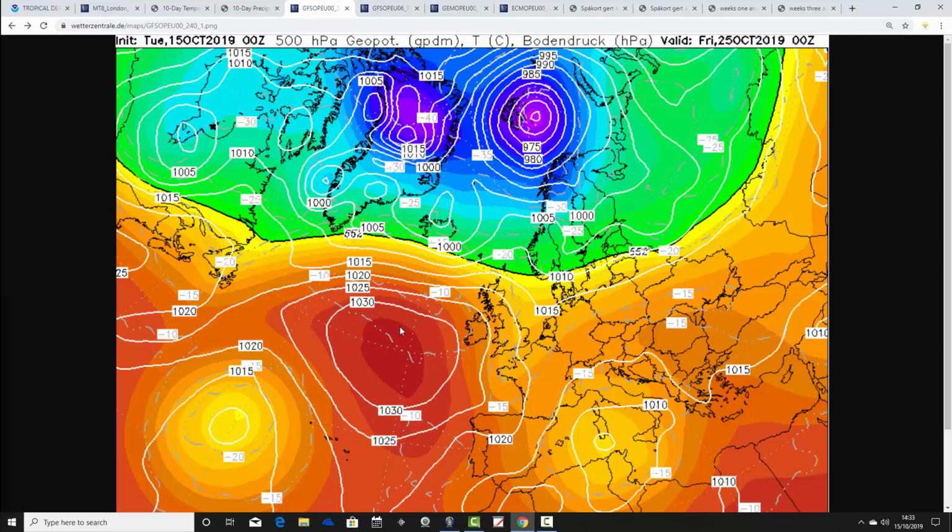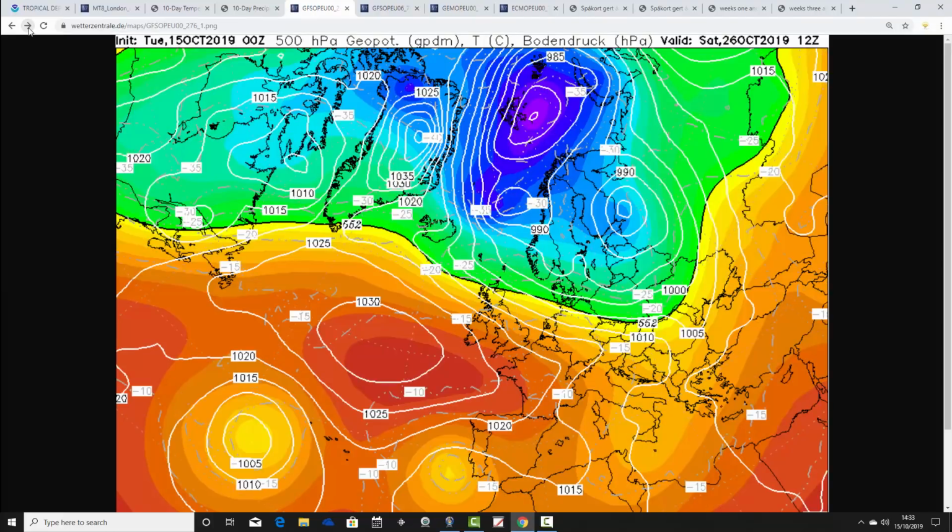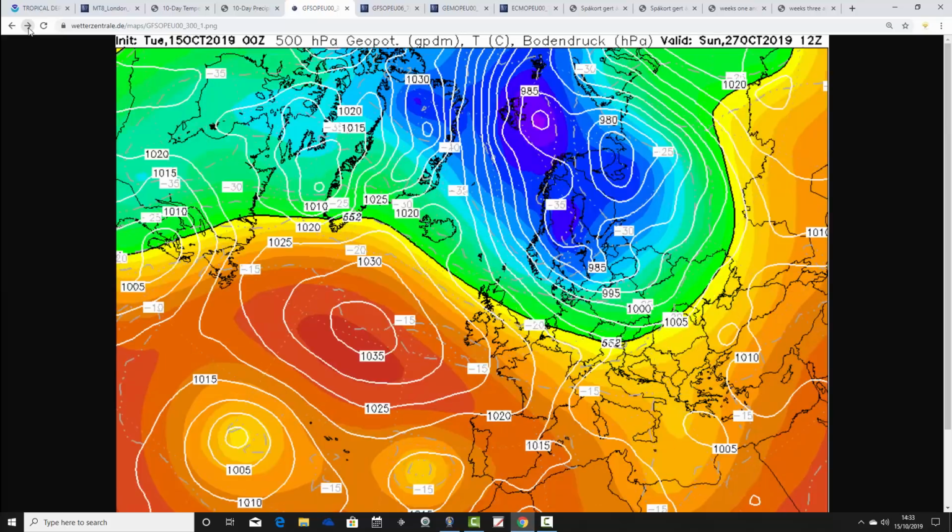The Atlantic is blocked off, so not particularly wet. But certainly looking a little bit cooler by the time we get through to day 10. And then look what happened with this midnight GFS run in the extended range. We start to pull that high pressure further out into the middle of the North Atlantic.